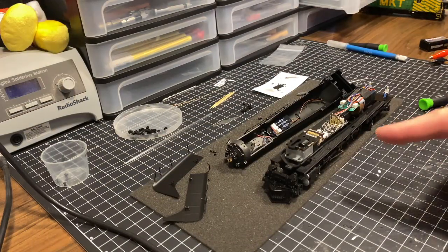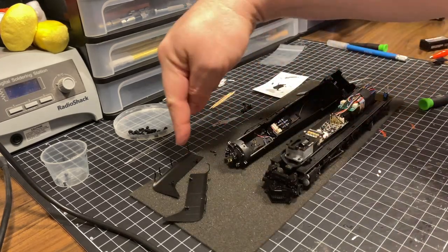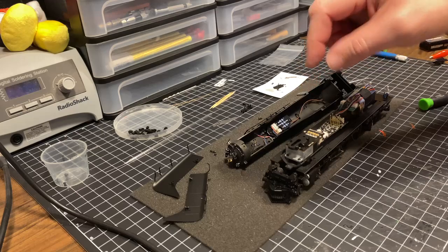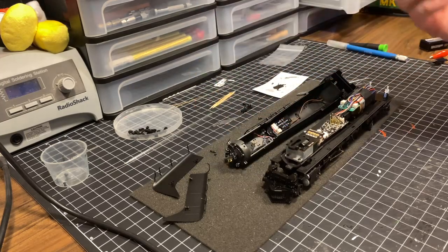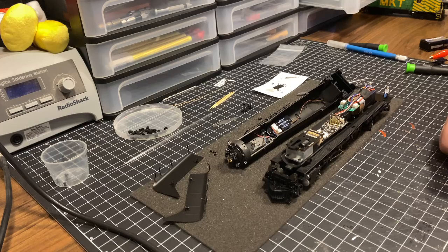Okay, so we're in. And the secret was removing the elephant ears on the side. There were 3 screws, one here, and then one at top. And once those were removed, and that bottom screw that we did remove here was very important, now we have everything accessible to our locomotive.